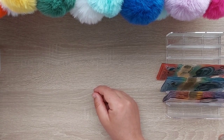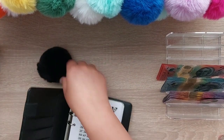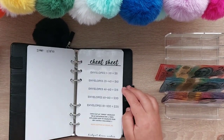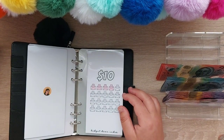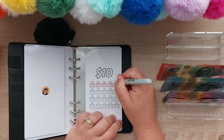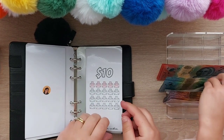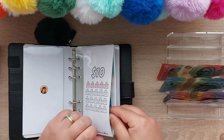Moving along to the Hundy Challenge in our beautiful black binder. And we are doing $10. So that will complete this row. Pass me 10. Thank you. And we don't count this one. We just save it.